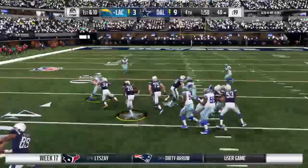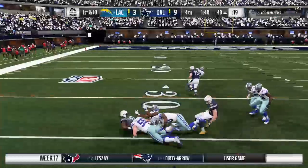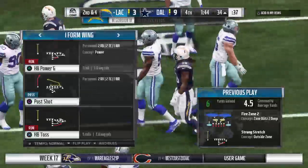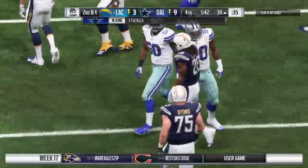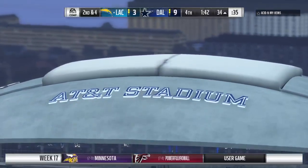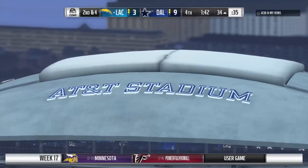Now a 10th carry for Melvin Gordon. And able to push his way forward here for a good little gain. It's a 6-yard pickup, and it gets him to 2nd and 4. I like it. I like the call. Still an opportunity to run the football and chew up a little more time off the clock.